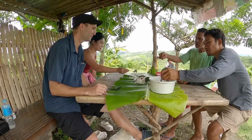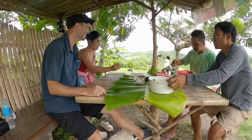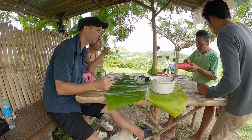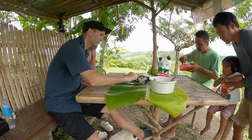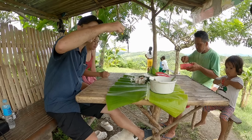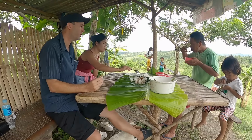If you have a lot of vitamins, you can get more. There's a lot of vitamins from this. Vitamins? Oh, tinangkong. Yes, tinangkong. We're native here, native in the Philippines. Very good.